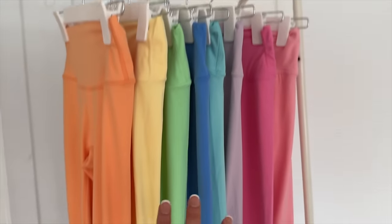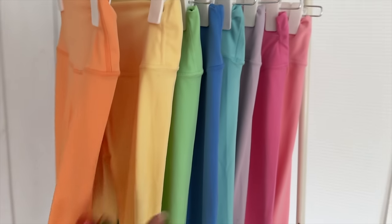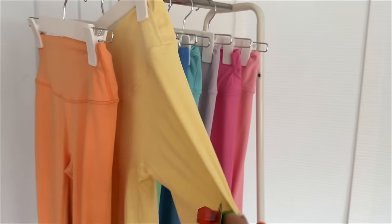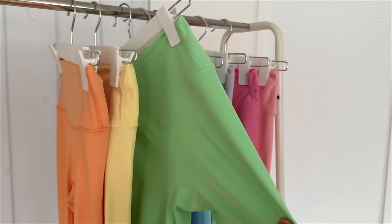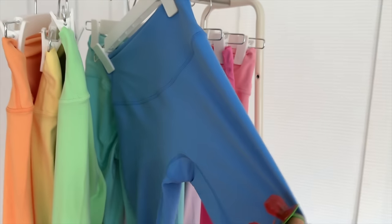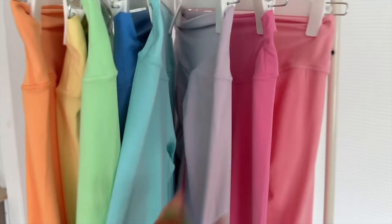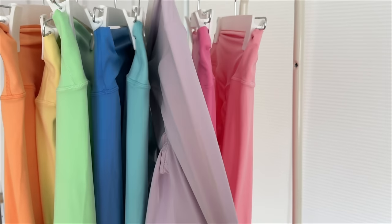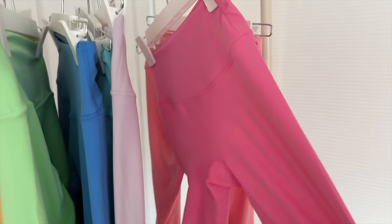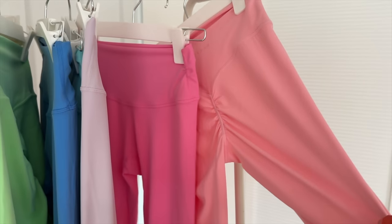Let's see what colors we have. First things first, orange sickle. Ooh, creamy orange. Lemon drop, very pale Easter egg yellow. Mint chip, okay. Favorite ice cream. Taffy, okay, this is the darkest color that they have in this palette. Sugar rush, this is like an aqua blue color. Lollipop, almost like a very pale lavender. Bubble gum, this one looks absolutely delicious. And cotton candy, so almost like a peachy pink.